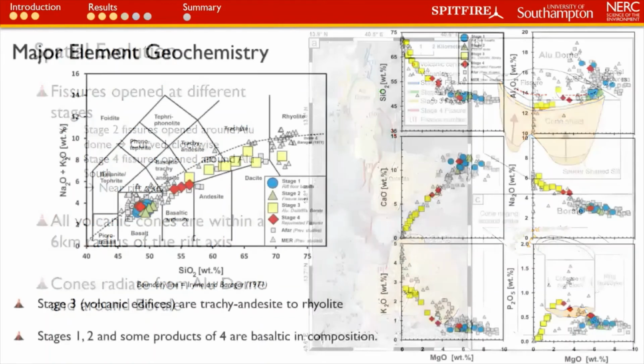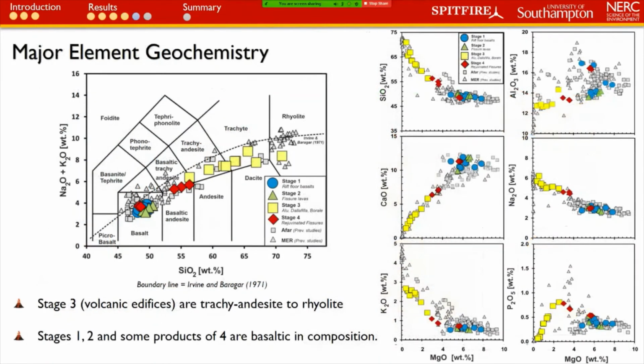A high proportion of lavas from Alu-Dalafilla and Borale are basaltic, with all samples in stages 1 and 2 being basaltic in composition. Stage 3, the volcanism sourced from the volcanic centres, shows a range of compositions, from basaltic trachyandesite all the way to rhyolite. This indicates that there may have been a period of low or even no activity, which would allow the magma to evolve through fractional crystallization, or the magmas may evolve through crustal assimilation.